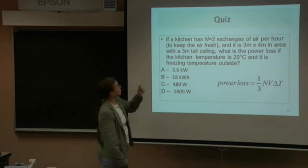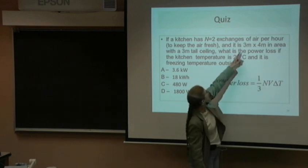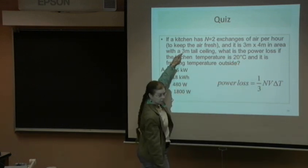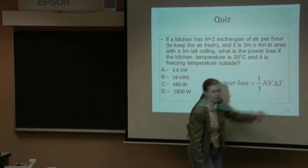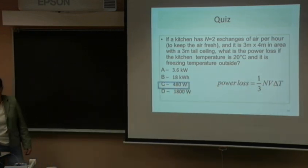So let's see, we have 1/3 of 2. The volume is 3 times 4 is 12, times 3, doesn't matter because I'm going to cancel it with this 3. So I got 2 times 12 is 24, and this is 20 degrees difference. So I think the answer is 480. Do you agree? Watts.